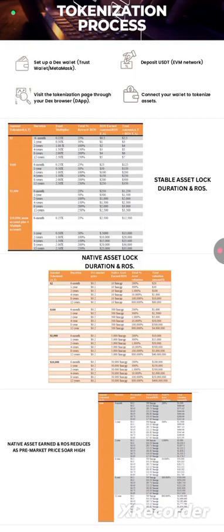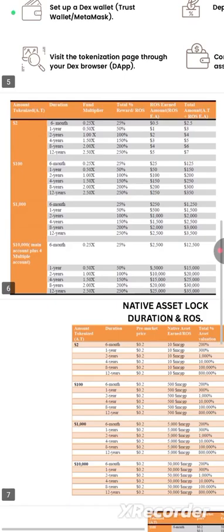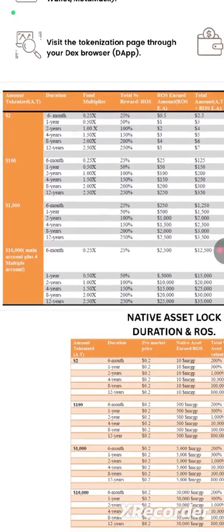On the first one, is just talking about when you tokenize. Let me zoom this a bit so that you can see the screen. If you tokenize your USDT as a stable asset type, this is what you can earn. Here the earning might not be great, but there is nothing that is too small as long as it is bringing you something. Here, for example, if you tokenize $2 for 6-month durations, you are getting 0.25x. But if you still tokenize the same $2 for 12 years, you are getting about 2.5x.